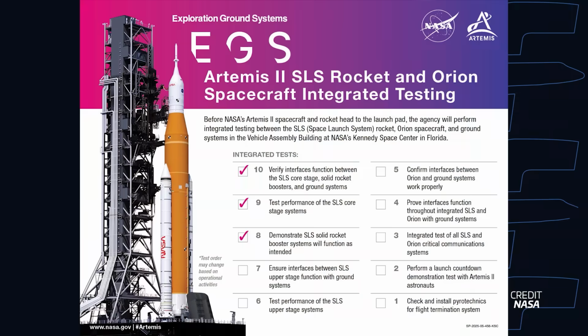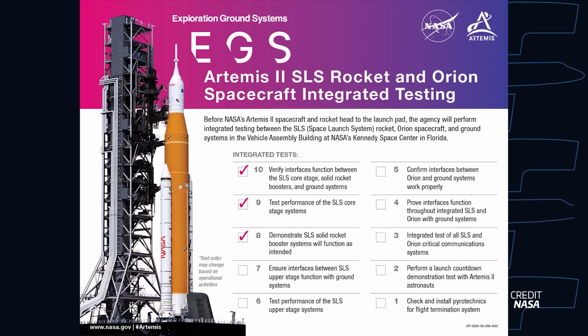The agency even made a checklist of 10 tests it has to pass before it's allowed to leave the building ahead of its wet dress rehearsal. This week, NASA completed one of these tests involving the solid rocket boosters, during which teams verified they communicate with the ground systems as intended. Most of the tests on the list are similar, running through procedures, testing connections, and interfaces between all of the parts. As NASA gets closer to the launch, the tests get more exciting.